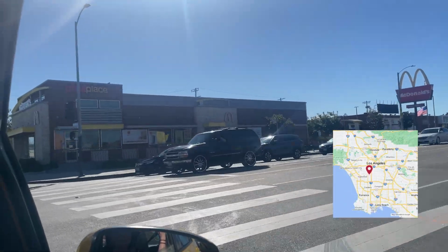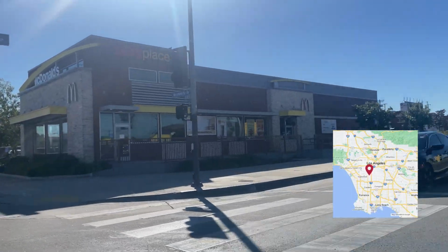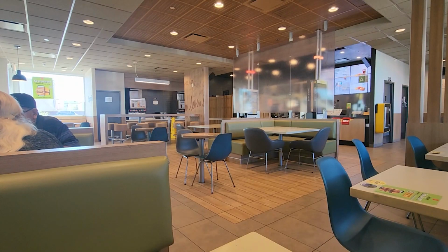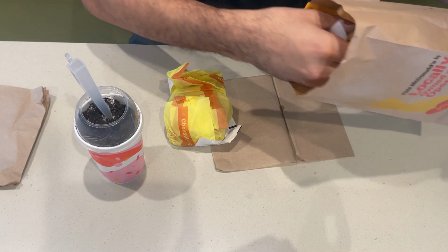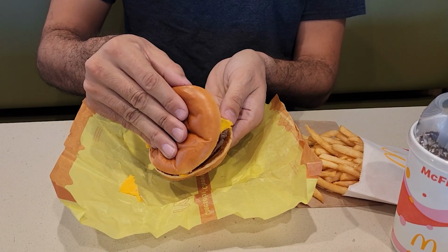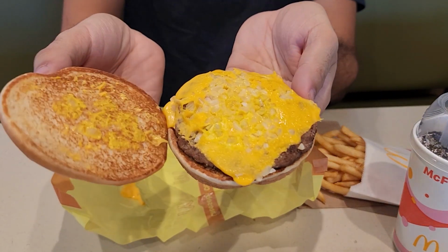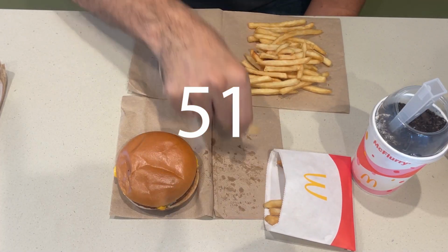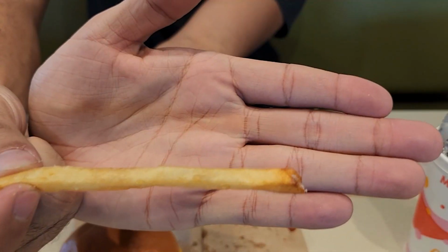Fry count, 41. Price, $8.88. Next up is a McDonald's location in LA's Southside. This area is one of the city's lower income areas, so I can see this restaurant going both ways in terms of consistency. So here's my order, and everything looks good so far except for the extra ketchup packet I requested. Let's take a look inside the burger, and we got no ketchup and extra onions.